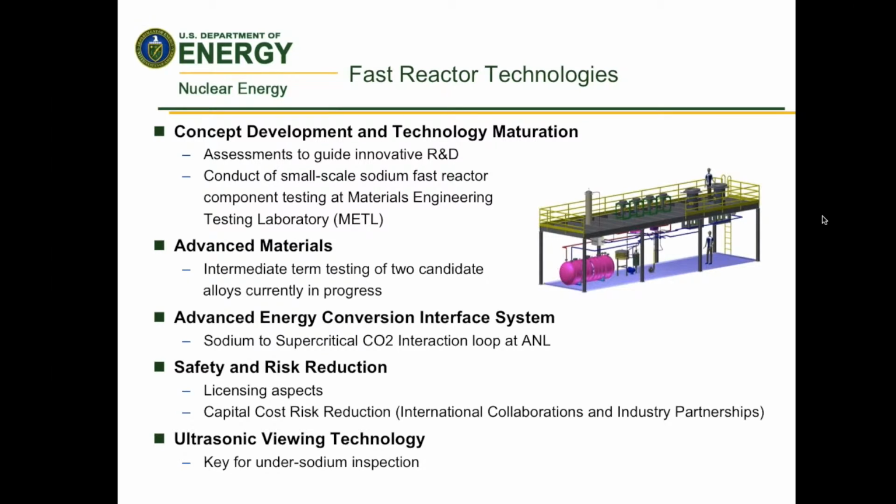In terms of safety and risk reduction, we're looking at various licensing aspects, and we're also looking at capital cost risk reduction. And finally, in terms of in-service inspection for sodium fast reactors, we're looking at innovative ultrasonic viewing technologies.